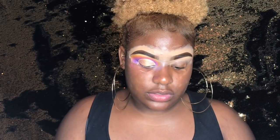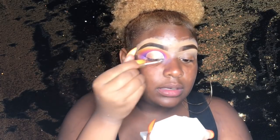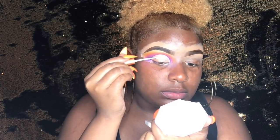So I have that eyeshadow down, so I'm gonna go ahead and put my clear lash glue down. And I'm not gonna put any glitter close to my lash line because I am gonna be putting on some liquid liner.